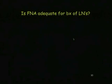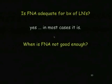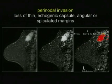So this brings the question, is FNA adequate for biopsy of lymph nodes? And the answer is yes, in most cases. You can use FNA as opposed to core biopsy of lymph nodes. When would FNA not be good enough? Well, when we need to prove that there's perinodal invasion. So if we see loss of the capsule, angular margins, or peritumoral edema, or what look like distended afferent lymphatics, those things all suggest the presence of perinodal invasion. We would want to specifically do core biopsy.